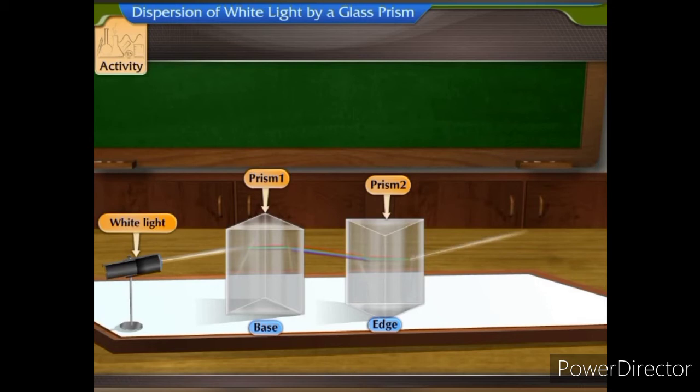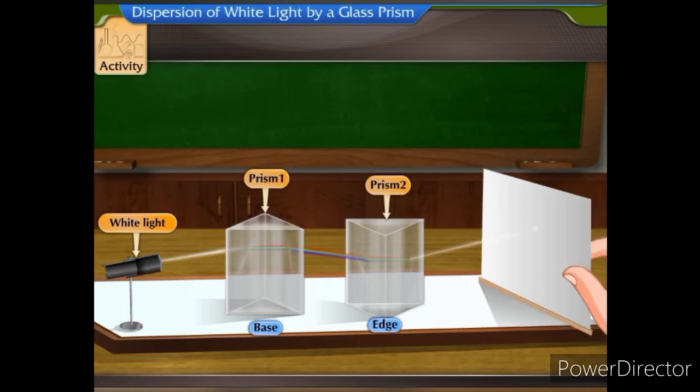Let the dispersed light from the first prism be incident on that face of the second prism which is facing the first prism. Place the screen to obtain the image of the emergent beam of light from the second prism. You will be surprised to see that the emergent light is nothing but a beam of white light again.